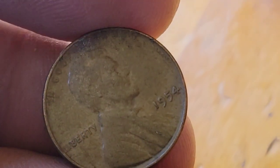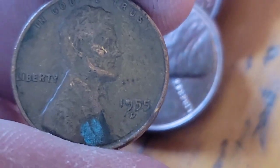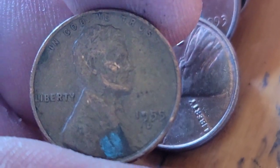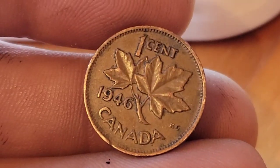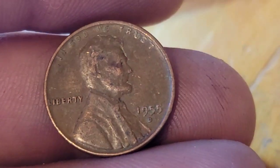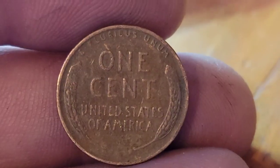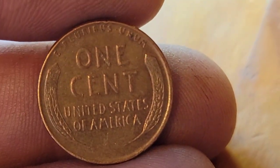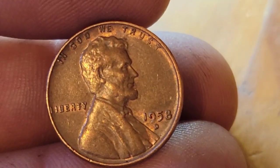We've got a 1954. Roll 54, we've got a 1955 Denver. Roll 57 is going to give us a King George. We've got 1946. Roll 59, we've got a 1955 Denver. Roll 61, it's going to give us a 1958 Denver.